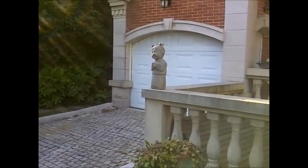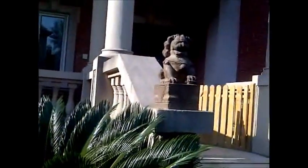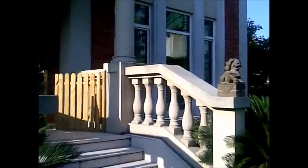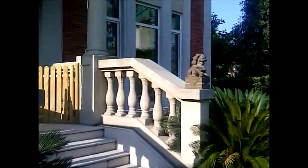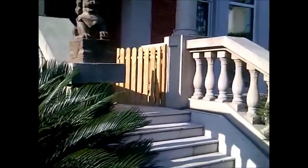Here's Amy's statues. I better make sure I get those or I'll get in trouble. These are the traditional lions at the front of every Chinese entrance that you see. And we put this gate here to keep the dogs in when we go in the front door. And there's why those gates are there.